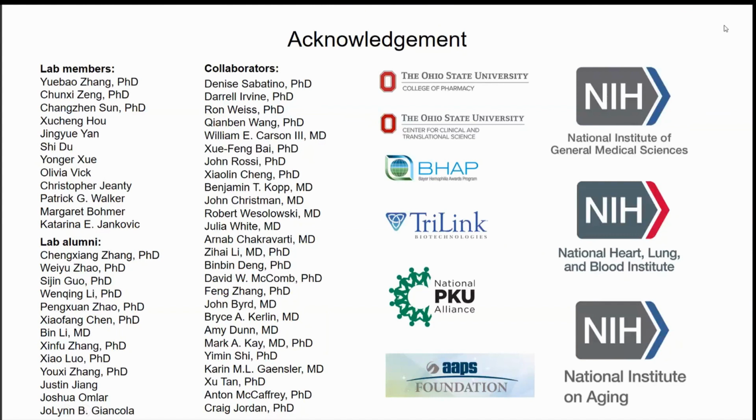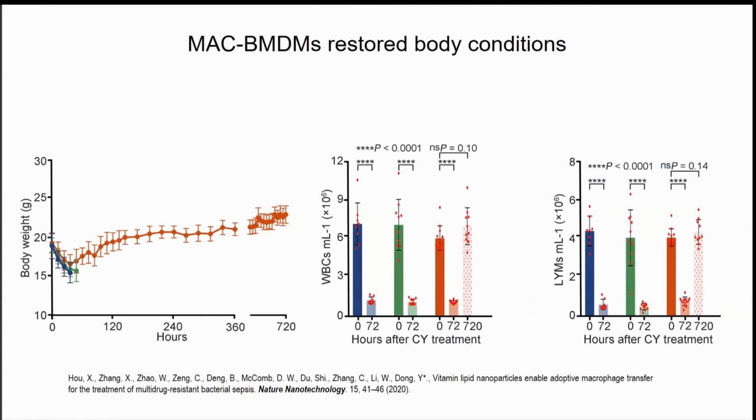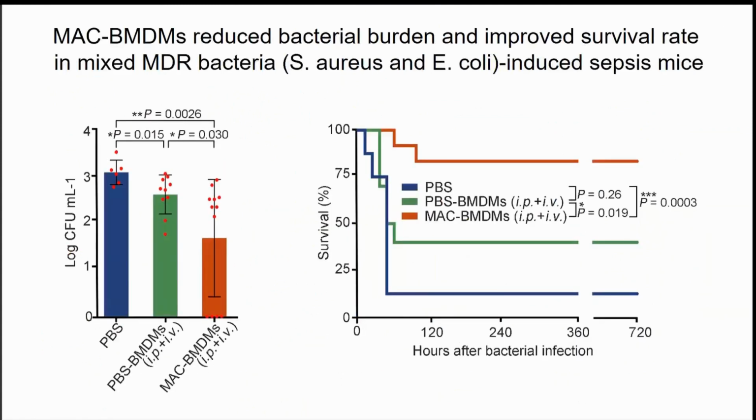Hi, sure. So thanks, first of all, for a really great talk. A question is about the distribution of your LNPs and different variants. What can you tell us about the broad versus targeted tissue distribution? If you can expand on this, it would be really wonderful.